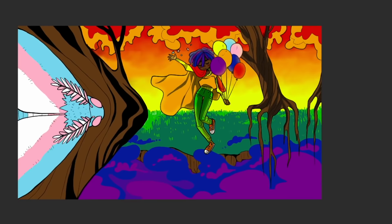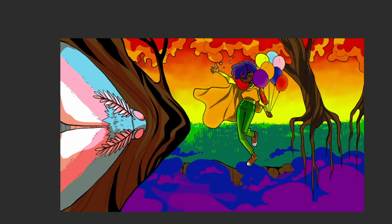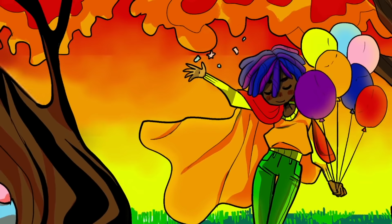The character is supposed to be floating above a dreamscape of clouds underneath them, on a floating island with trees that are semi coming through. I just wanted it to feel really mysterious and dreamlike.